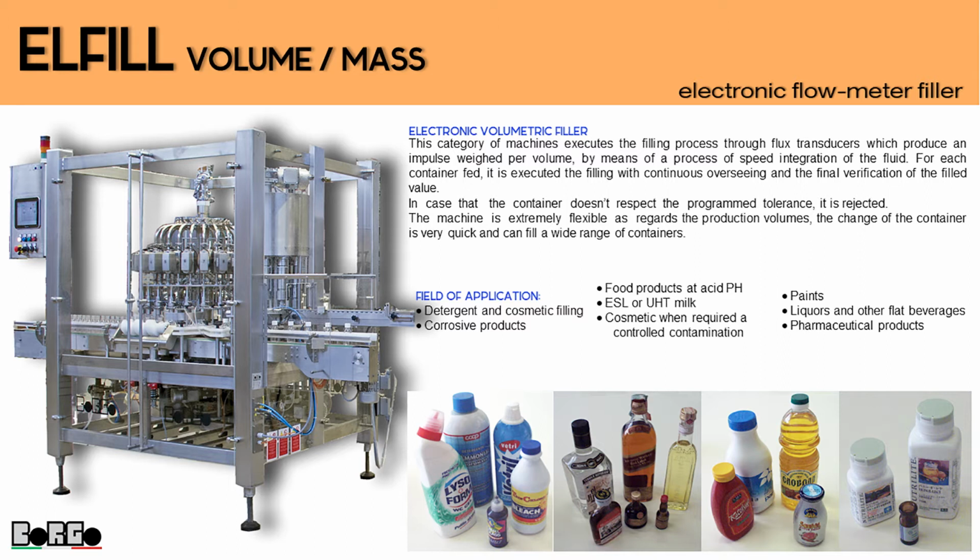The machine is extremely flexible as regards the production volumes. The change of the container is very quick and it can fill a wide range of containers. Field of application: detergent and cosmetic filling, corrosive products, food products at acid pH, ESL or UHT milk, cosmetic when a controlled contamination is required, paints, liquors and other flat beverages, pharmaceutical products.